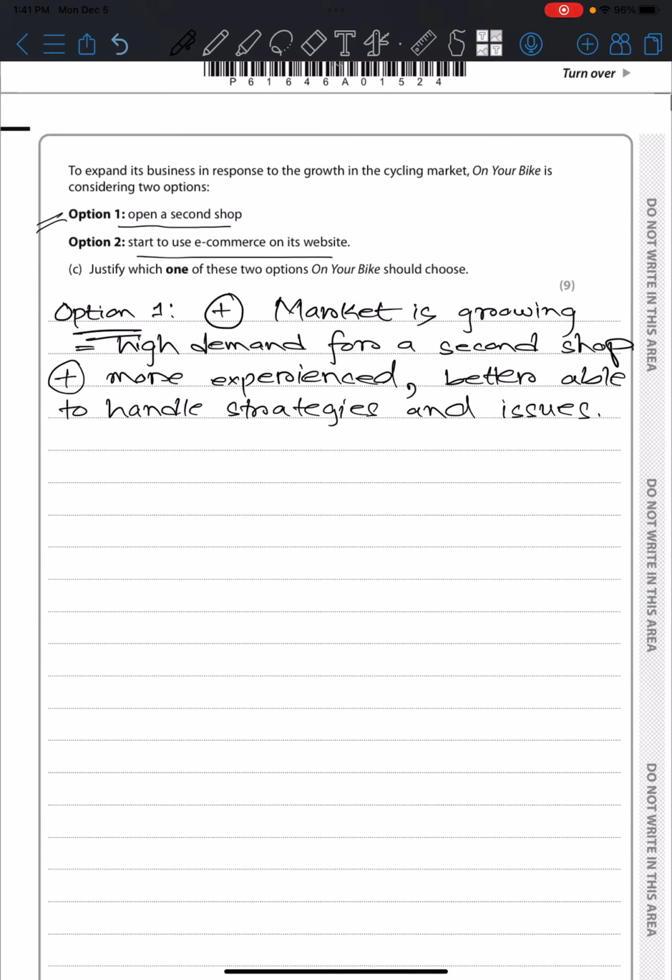However, we write a good point, why it's good, we analyze how it's good, and then a however point for my option 1. So if we are investing in a new shop, of course this will incur costs. Costs will increase. If costs increase, this will mean profitability will decrease.